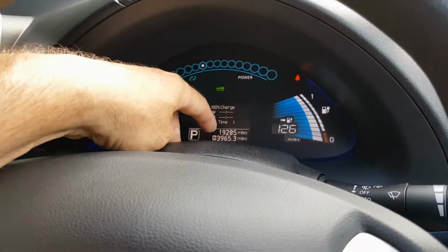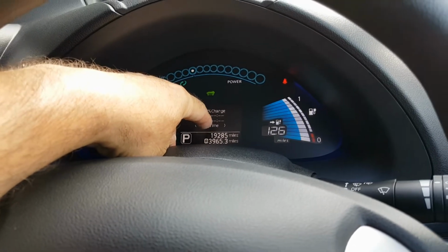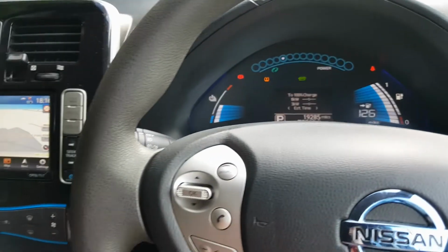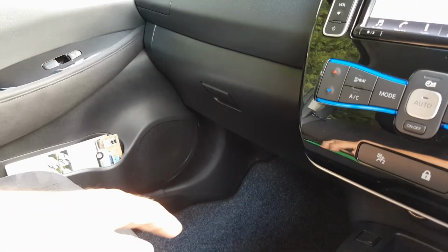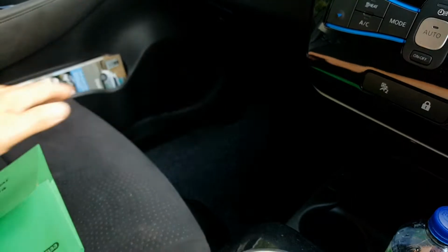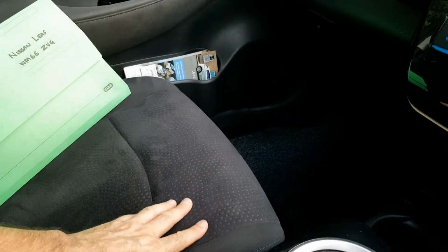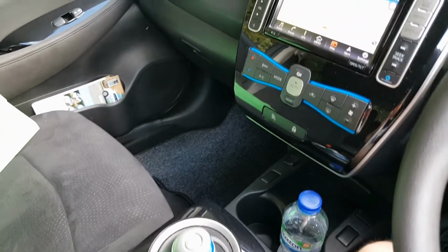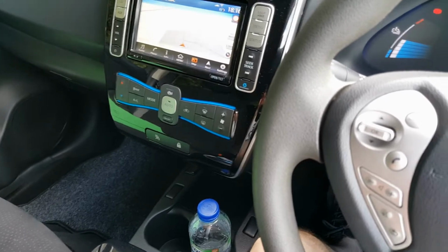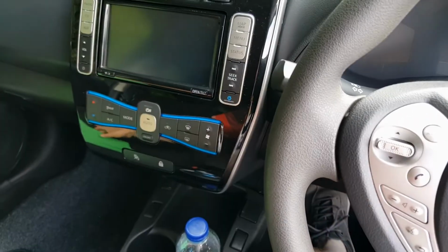And then we've got, you can see there, the mileage is 19,285 miles. And we've got new carpet mats on the floors because it didn't have the original Leaf carpet mat, so I put them in. We've got the black suede effect seating, and there is nothing to point out inside here. It is all in really nice condition. Let me just turn the engine off and I will jump out and show you.